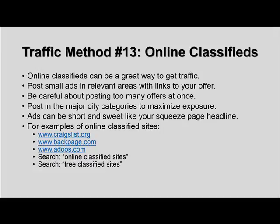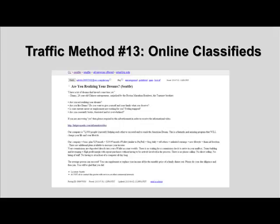You could also do a search for online classified sites. So do a search in Google, Bing, or Yahoo, or your favorite search engine. Search for online classified sites, free classified sites. You don't have to search in quotes. That's just what I'm recommending you search for. And then something like submit ad free. Those will also give you several different listings that come up.